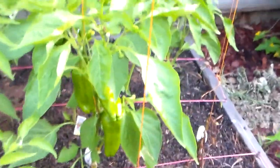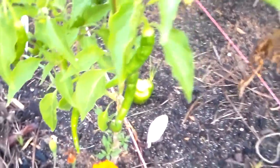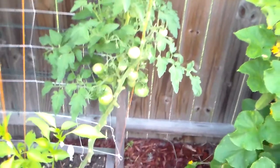It's just loaded with chili peppers. I got my Anaheims on everything, my Marconi peppers. I have cayenne peppers on everything. My gypsy tomato plant, just loaded. I have so many tomatoes all over this.